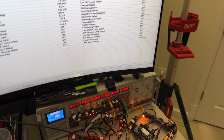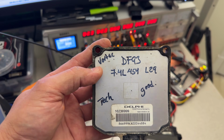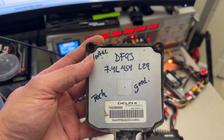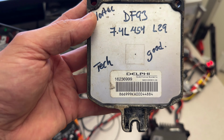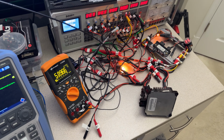The computer that Kevin sent me, on the other hand, and I put all these marks so he understands too, is a 7.4, but it's an L29, so this is a Vortec ignition system, and that's why we have this number, 162236999. So this is why it's different. I'm going to test the three computers so he can see.